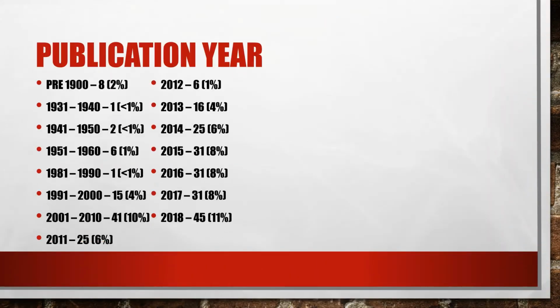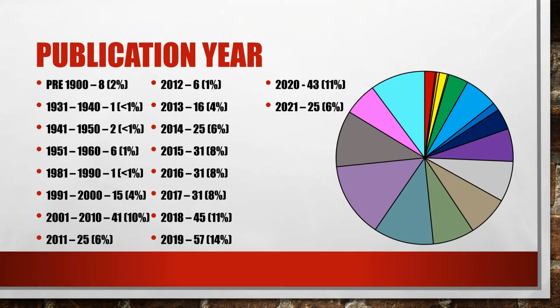So publication year. I read 8 books that were published prior to 1900s. One book that was published between 1931 and 1940. 2 books that were published between 1941 and 1950. 6 that were published between 1951 and 1960. One that was published between 1981 and 1990. 15 that were published the decade before I was born, between 1991 and 2000. Then 41 books that were published between 2001 and 2010.